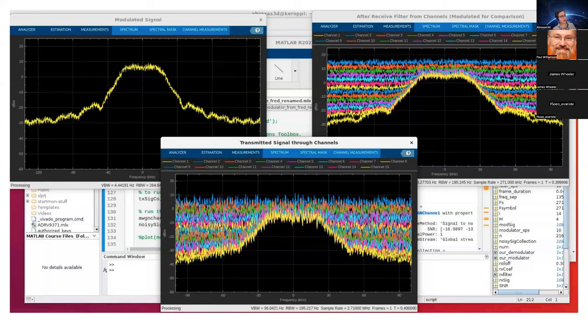On the upper right, this is what happens after you use the receive filter. So we used a matched filter approach, and we are calming down the noise. You can see that it's sort of the expected result. And in some cases, you get a signal emerging out of the noise, and in other cases, it's still kind of buried. And we have bit error rate curves.